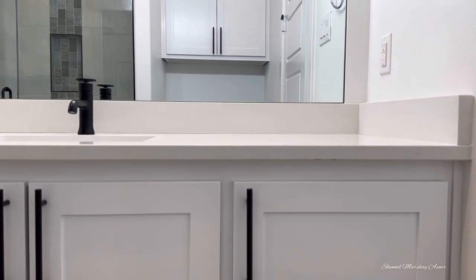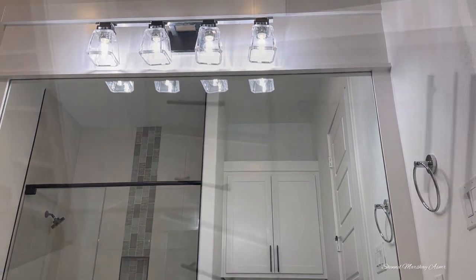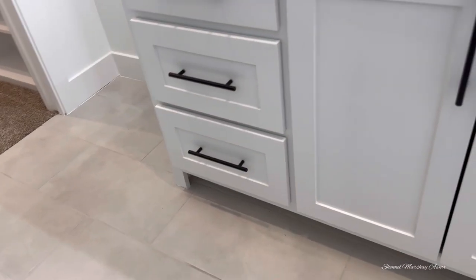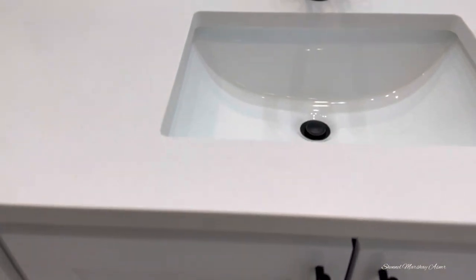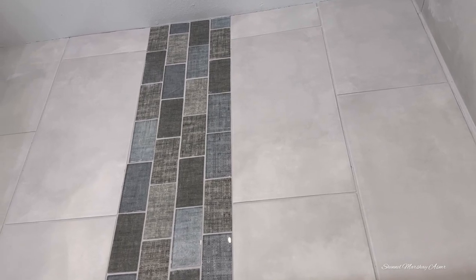And so here's a better view of the vanity area. Huge mirror. I like that. Love that. And the concrete design is all throughout this whole entire shower. Very nice touch.